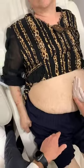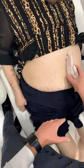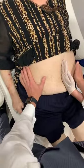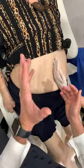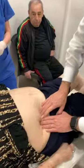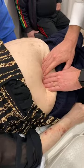So the way you check for a fluid wave is you put your hand in the middle, you hold here, and you kind of put force, and you can actually feel in the other hand the fluid wave shaking, moving around. And then as you press down, it hurts a little bit. Yeah, you can see her face changes, and I pressed gently. So you understand that there's an issue with the liver.